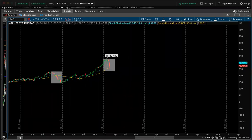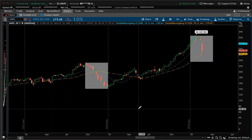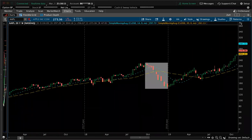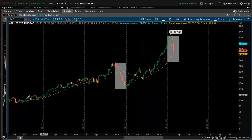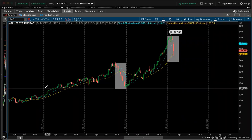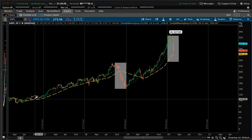I got to get us a clean fib. There we go. You guys know I love going live with you guys. Here we go. Can use, so this is a previous breakout. We tested. So I want to come down from here.